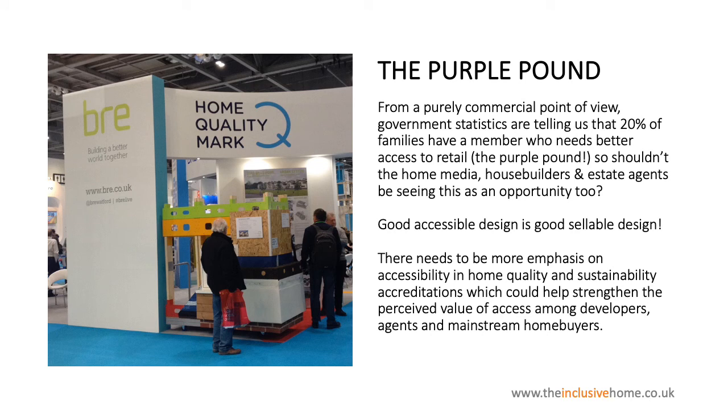And from a purely commercial point of view, government statistics are telling us that 20% of families have a member who needs better access to retail, the purple pound. So shouldn't the home media, house builders and estate agents be seeing this as an opportunity? Good accessible design is good sellable design. There needs to be more emphasis on accessibility in home quality and sustainability accreditations which could help strengthen the perceived value of access among developers, agents, and mainstream home buyers.